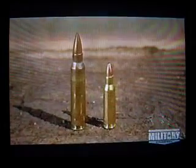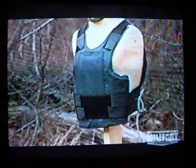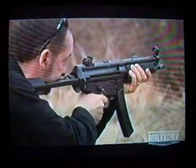The 4.6 by 30 millimeter round is fairly effective against soft body armor, out to a distance of, let's say, 200 yards. Watch how this body armor copes against the older MP5, firing a standard round, the 9 millimeter. You can see where 2 of the rounds entered. See the back, there's no exit holes at all.